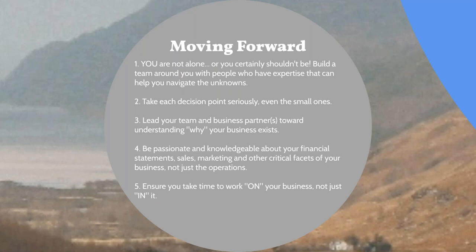Moving forward, here are 5 points that I want to leave you with. You are not alone, but if you are, that's on you. I need you to first build a team around you with people who have the expertise that can help you navigate the unknowns. Find a bookkeeper, or set aside time on a weekly basis, a meeting on your agenda that you cannot break, where you're going to code and make sure your financials are up to date.